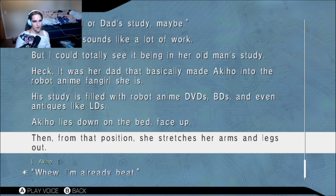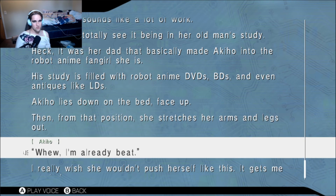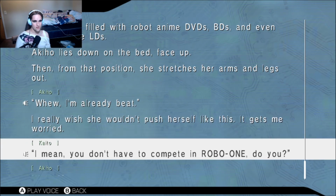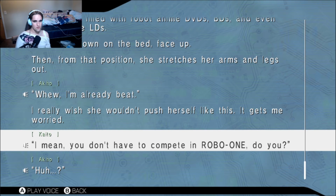Akio lies down on the bed face up. Then, from that position, she stretches her arms and legs out. Oh, I'm already beat. I really wish she wouldn't push herself like this. It gets me worried. I mean, you don't have to compete in Robo 1, do you?